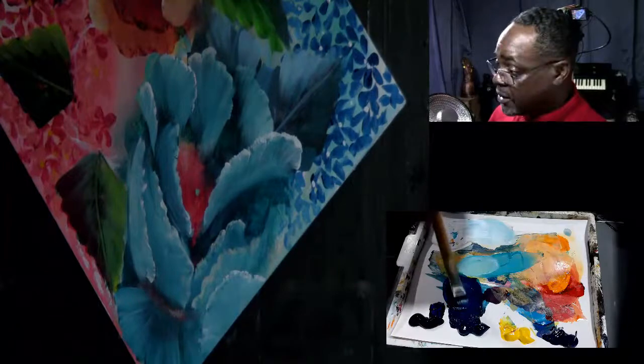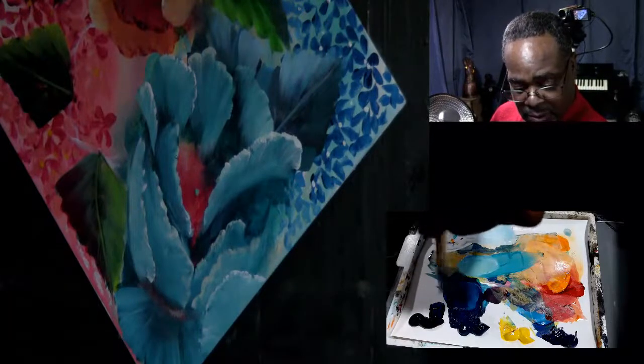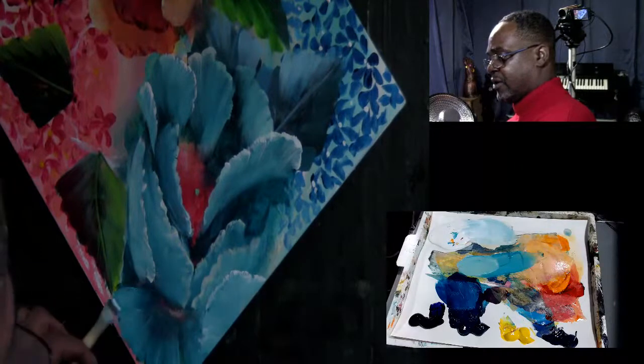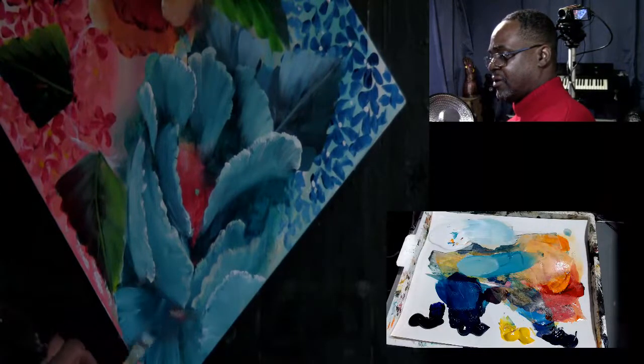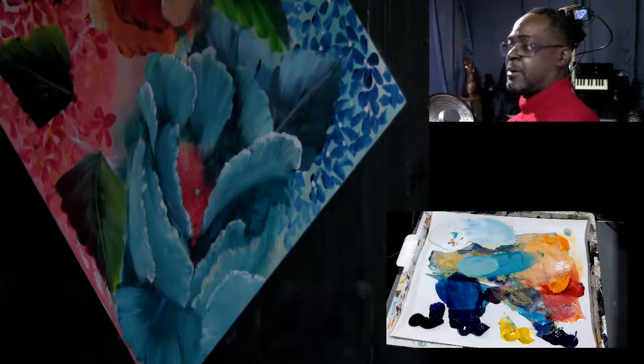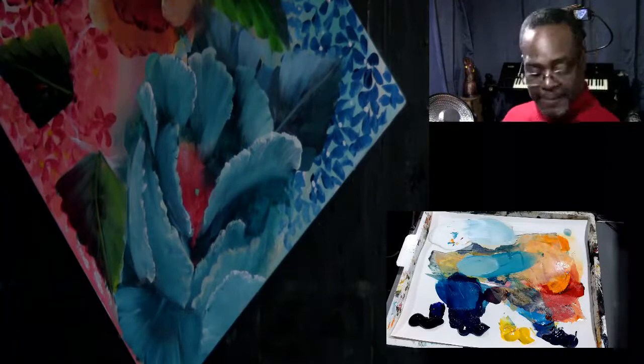Okay, let's get a little bit of that blue. Just creating a dark, and we're going the opposite direction. See that? See that dark brings all of that out. Okay, just like that. All right.